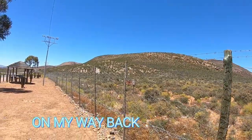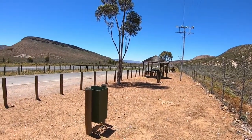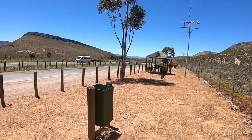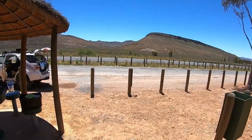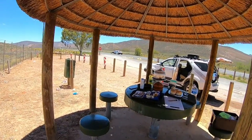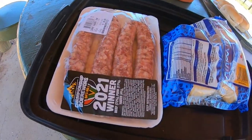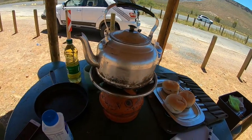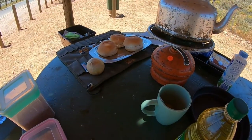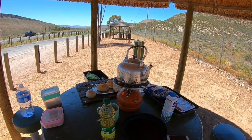Right, we had a rest stop in the Karoo between nowhere and nowhere. So it's already 12:30. I'm hungry. Been driving the whole morning, visiting graveyards, stuff like that, towns. So yeah, I'm on the N1. So I'm gonna make myself some nice boerewors rolls and buns, onions, coffee, and all those kind of things. Just cut up an onion and have a lekker breakfast/lunch. Check you later.